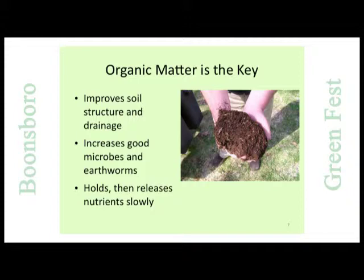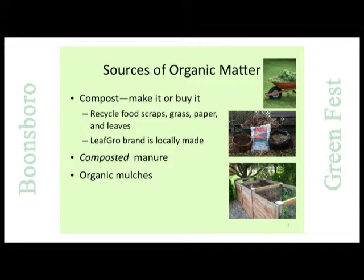And the neat thing about it too is it acts like a sponge for nutrients. It will hold the nutrients and then release them to the plant slowly. So it acts kind of like a slow-release fertilizer. So lots of advantages to organic matter. You may say, how do I get this stuff? It's so great. Well, one way is to make it through composting.